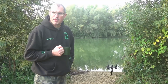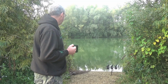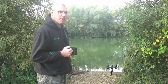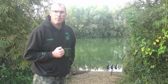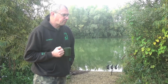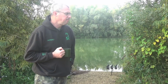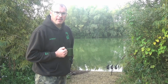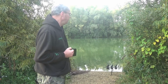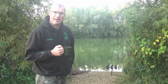I'll have some breakfast soon, and then we might do a recast, just so that there's some fresh PVA bags giving off more attraction. But yeah, I'm not in any rush to redo the rods when I'm fishing plastic hook baits. Right, hopefully we can get some more action, but the main thing is we're not blanking.